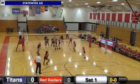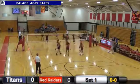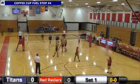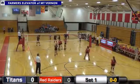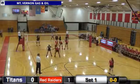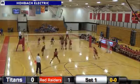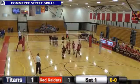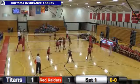First point here, Destiny Hack had a nice kill, but it got dug out nice by Holzbauer and in the net. The Titans were called for in the net. Raiders will serve next. Sierra Juffer will put her up. Cammie Walls gets a nice dig. Blocked at the net. Point goes to Titans. Destiny Hack got up nice for that one. Had a lot of blockers there for the Red Raiders as well.